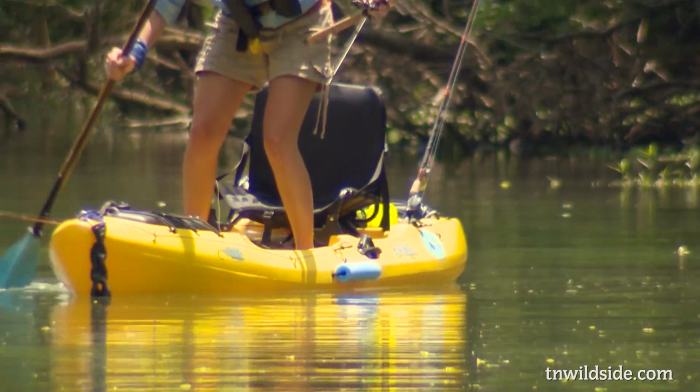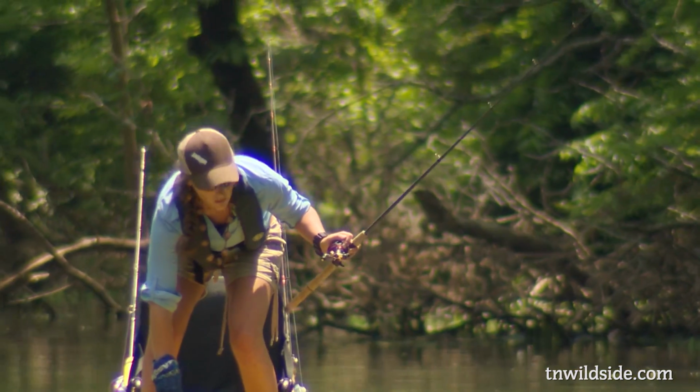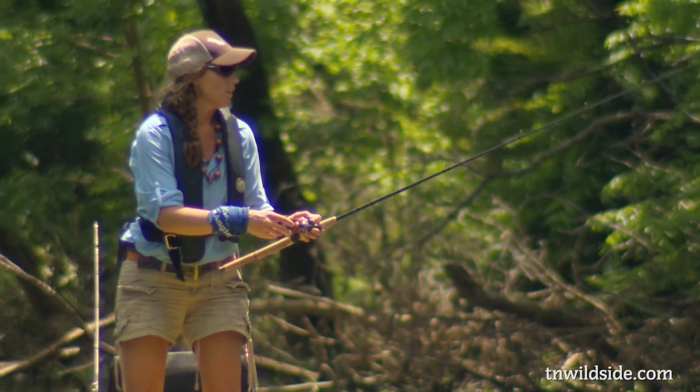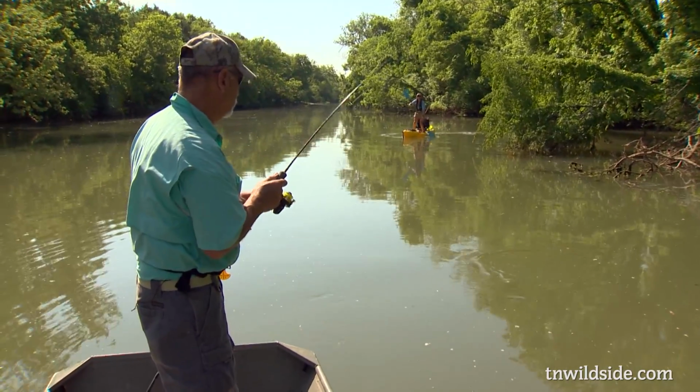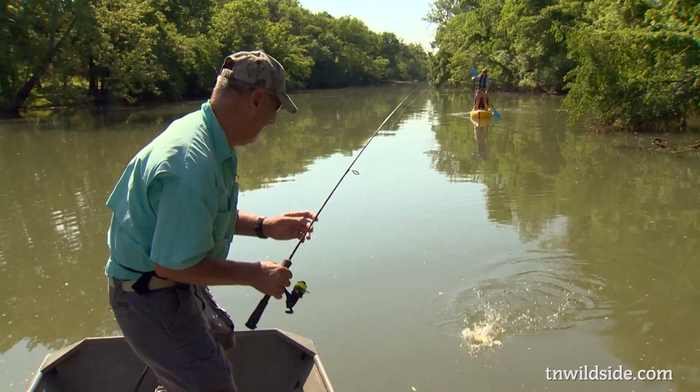No 20-foot metal flake boats with rowing outboards here. It's paddle power or a trolling motor for small water anglers. There's one. There's a crappie. Hey, our first catch of the day is a small crappie. Puts me in place for big fish anyway.